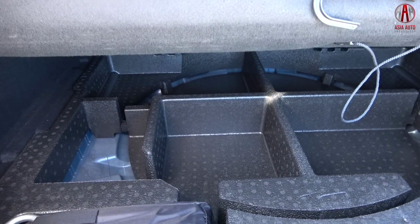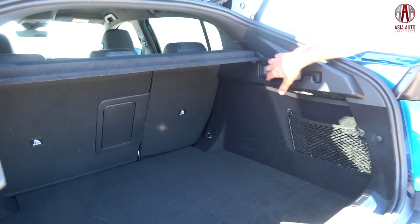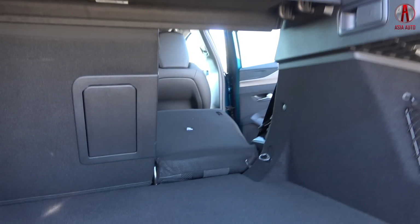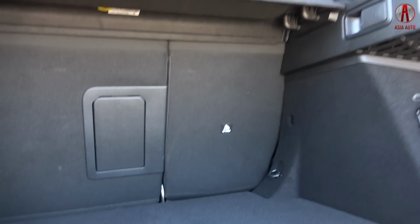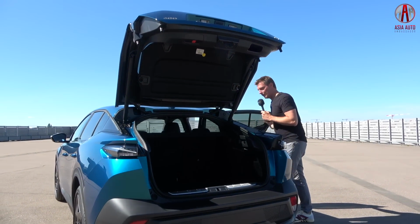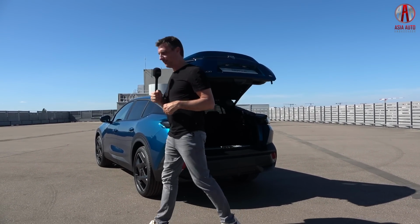We do see hooks to fix a shopping bag, for example, and underneath the removable floor. We don't have too much of storage compartments, however, a little bit. And we can fold, of course, the backrest of the rear seats, and then you can increase the loading capacity to up to 1,611 liters. However, we don't want to load anything into the car now but me. Let's check the interior.